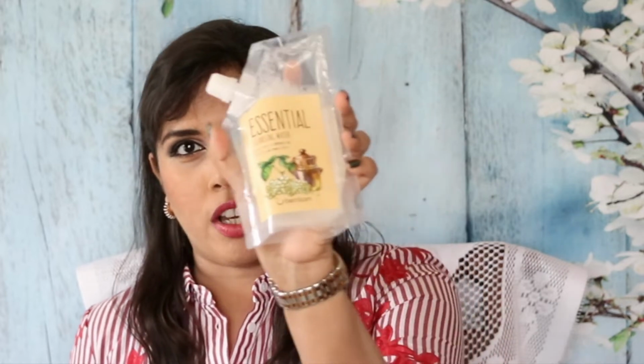So whatever this is, let's open that first. The problem with mystery boxes is that they can sometimes be more miss than hit. But in the case of Korean boxes, I found that they're more hit than miss. In this particular case, you pay $35 and the contents are worth at least $80, right? First product, full-sized, Berusom Essential Cleansing Water.